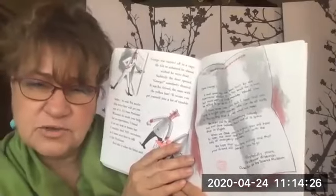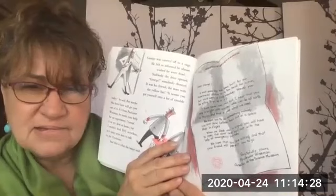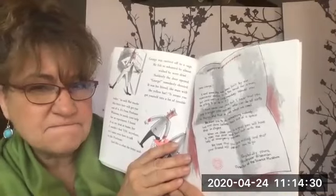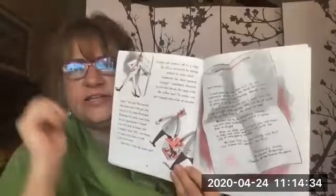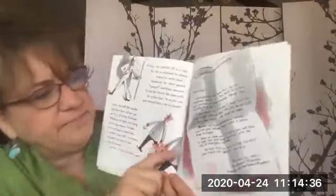What do you think? Do you think George is going to be curious? Do you think he's going to be afraid? Or do you think he's going to do it? Raise your hand if you think he's going to do it. I think he's probably going to do it.